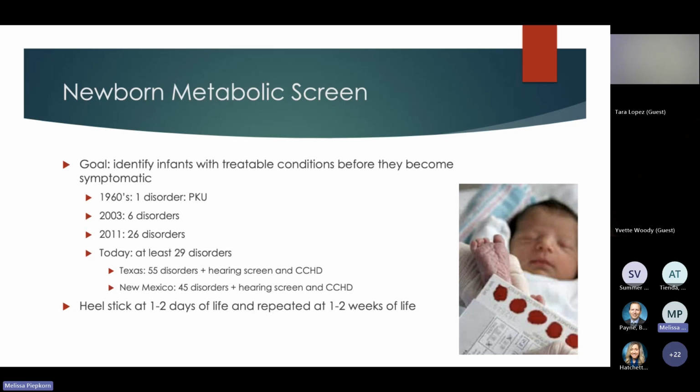I looked up to see for the patients that most of us are seeing. In Texas, it's 55 disorders plus the hearing screen and CCHD. So those are all kind of your basket of newborn screening. New Mexico tests for a few less. They do 45 disorders with their hearing and CCHD.